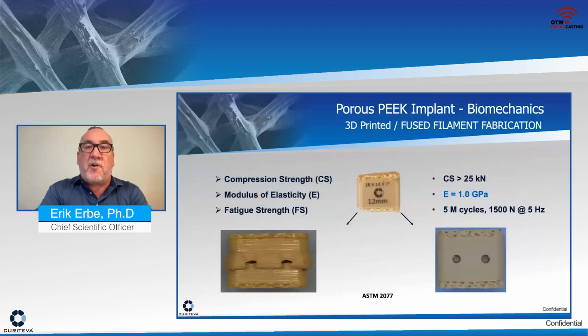Alas, we must also show strength. And these are some of the tests that FDA wanted us to show. And this is very important because at a minimum, we need to show compressive strength and fatigue strength, which we did following the ASTM test methodology. We tested our smallest implant. You can see here in the lower left is the image of the implant that withstood 25,000 newtons. Now, I can tell you that that's the limit of the load cell. And at that point, we stopped the testing. And this is what occurred, about a 3.5 millimeter deformation.